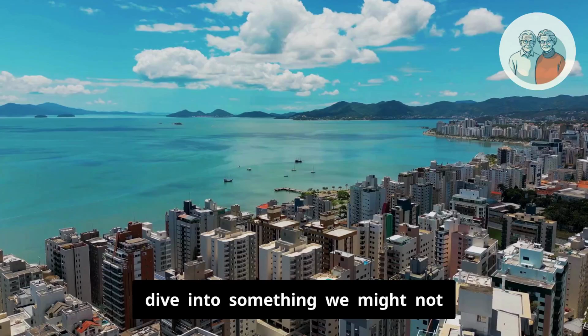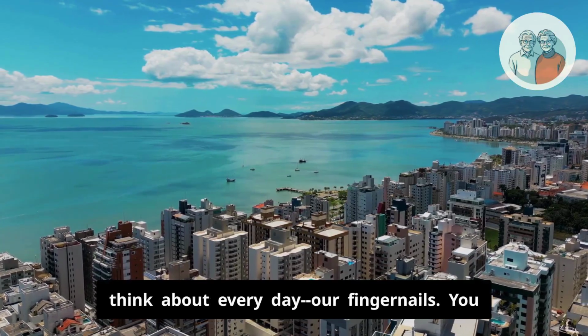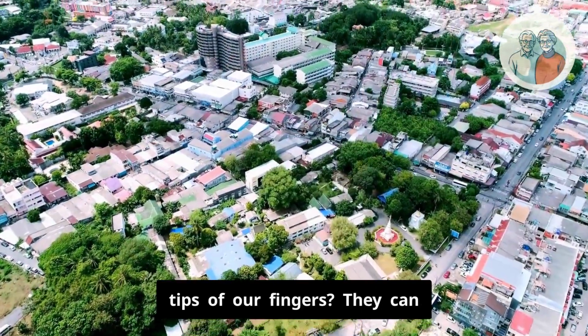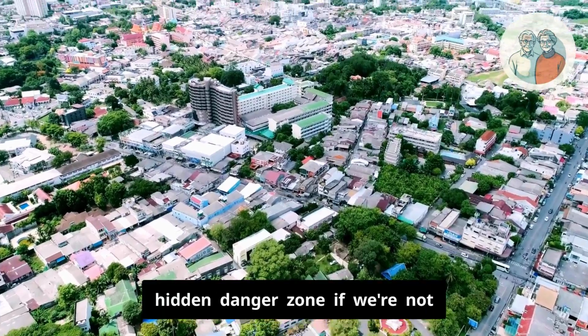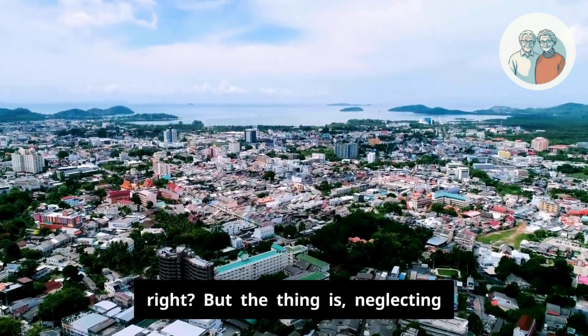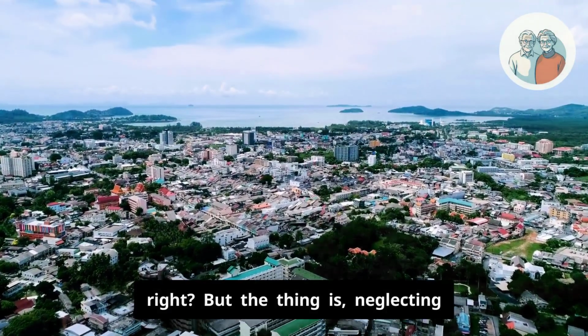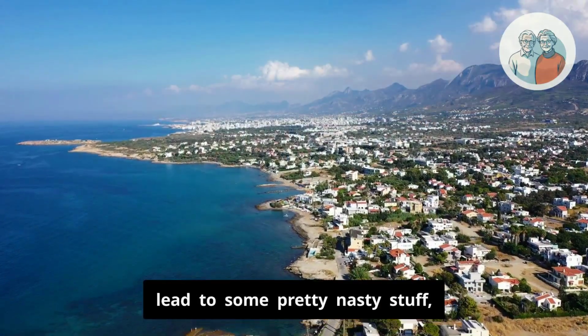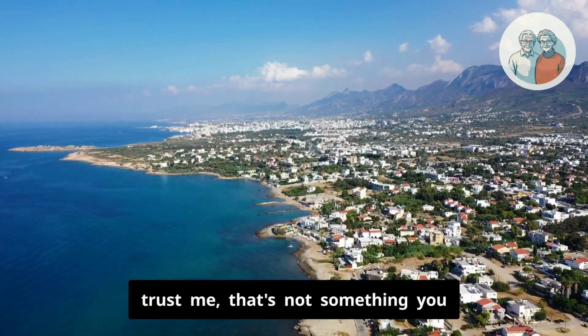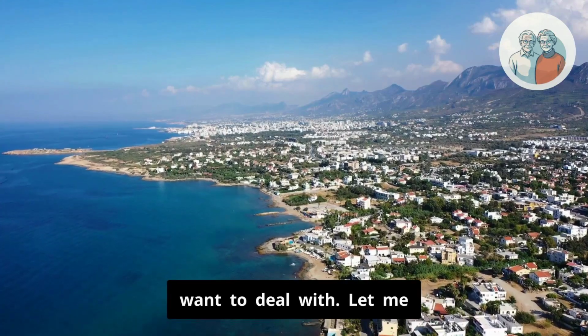All right, let's dive into something we might not think about every day, our fingernails. You know, those little things at the tips of our fingers? They can actually be a bit of a hidden danger zone if we're not careful. I mean, who would have thought, right? But the thing is, neglecting to clean under your fingernails can lead to some pretty nasty stuff, like bacterial and fungal infections. And trust me, that's not something you want to deal with.